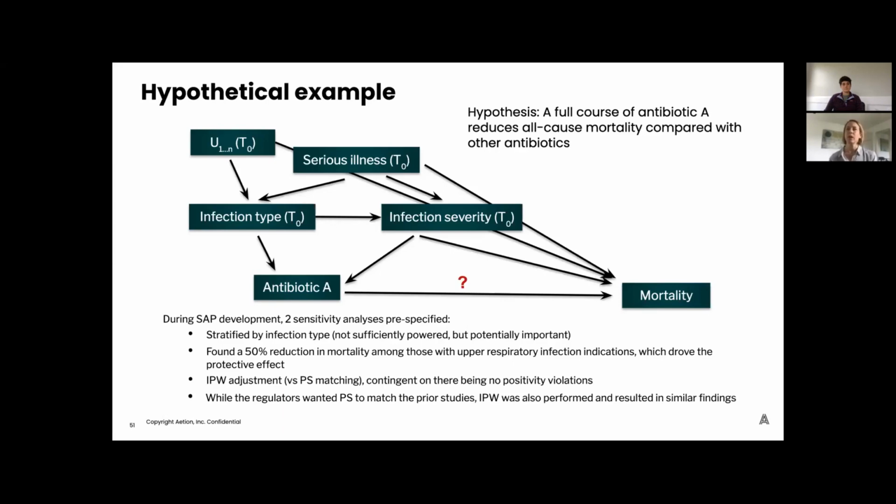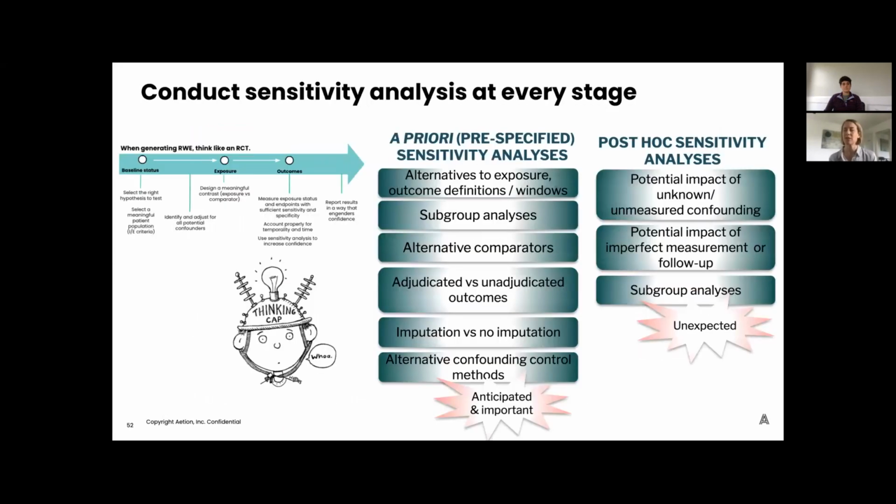And then finally, we can have post hoc sensitivity analyses. And these are sensitivity analyses that you really can't expect or plan for. You have to wait to see what happens when you actually start analyzing your data and doing the analyses that you planned. So an example could be potential impact of unknown or unmeasured confounding. There's always the potential for unmeasured confounding in a purely observational study, but we can't really do a sensitivity analysis on that until we have our results. We could also look at the potential impact of imperfect measurement or follow-up if that's discovered through the conduct of the study.